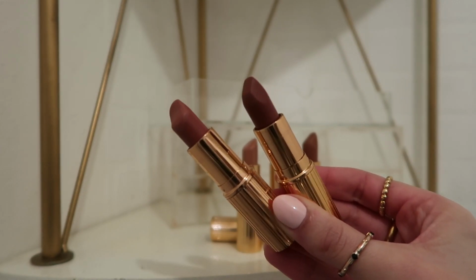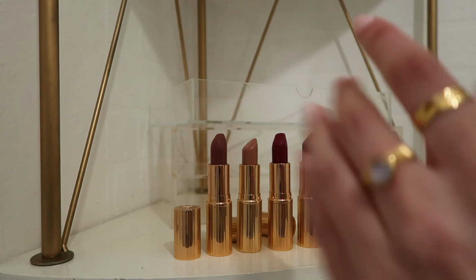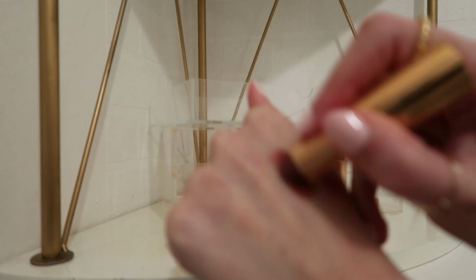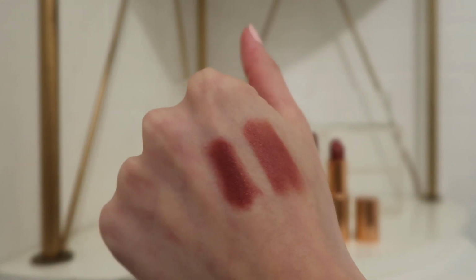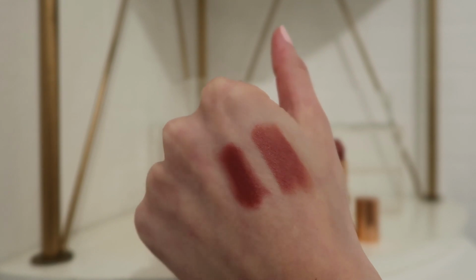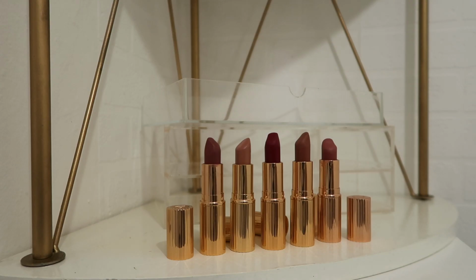And actually, if I do a quick swatch for you as well, this is Pillow Talk the original, and then Pillow Talk medium 2. I think you can see much better here what I'm saying. They've still got that same pinky purpley undertone, but medium 2 is a lot darker. So that's my collection of Charlotte Tilbury lipsticks. They're all very classic in my opinion, and like I said, I'm keeping them all.